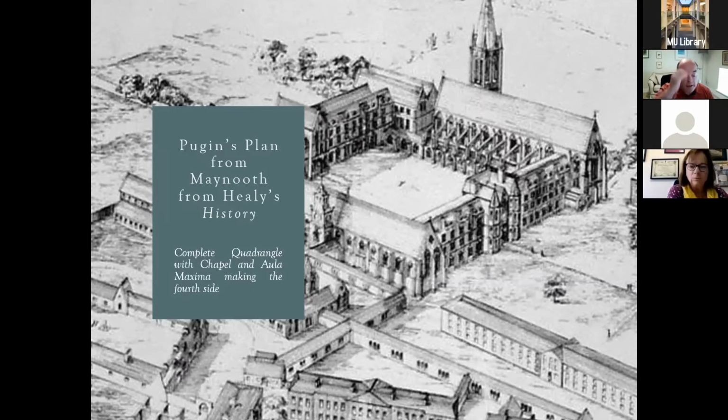This was the plan that Pugin originally put together when he was asked to do a complete design for the entire college. And you'll see that it's unusual in the sense that you'll see the President's Arch there and St. Patrick's, the main facade. And then you'll see the chapel, but also a building behind it. Originally, what Pugin intended was that it would be a cloister. So you would be able to walk around the whole thing, much like an Oxford cloister.